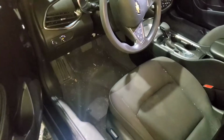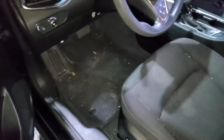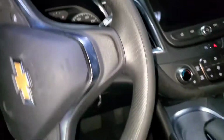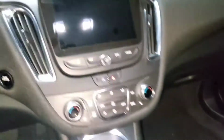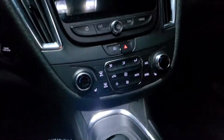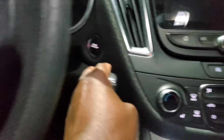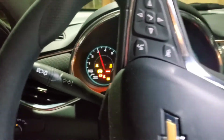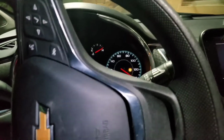Let me turn on the lights if I could get a little light. Unlock. As you can see, it's really dirty. It's a rental, so I gotta get it vacuumed and get it washed up. Then everything, two cup holders. Turn off the light, push the start, of course. Foot on the brake, press the button, it starts up. Close the door.